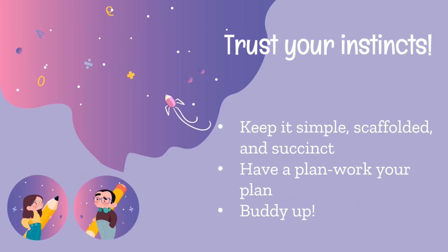Finally, trust your gut. Try not to spin in a state of constant overwhelm. Slow down, keep it simple, scaffolded, and succinct. Online time is quick. The class goes super fast. So have a plan and work your plan. It will take so much of the anxiety away.